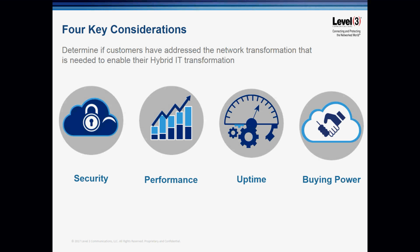Then, of course, there's performance. Does the workload or the app require low latency? Or do we end up moving large amounts of data over our existing network connections and creating performance issues? Uptime, as these business critical apps continue to grow, have we addressed those potential uptime issues and built-in redundancy?